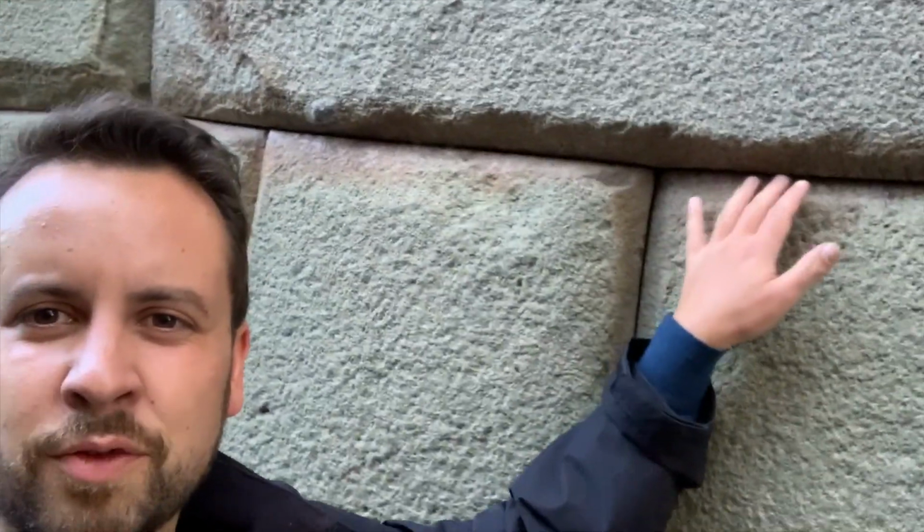Incans were famous for their ability to cut stone, and on this wall behind me, you can see some of the join marks. The cuts are perfect. I'll throw up a video just of a 12-sided stone that is perfectly cut to align with the stones round about. It's quite impressive.